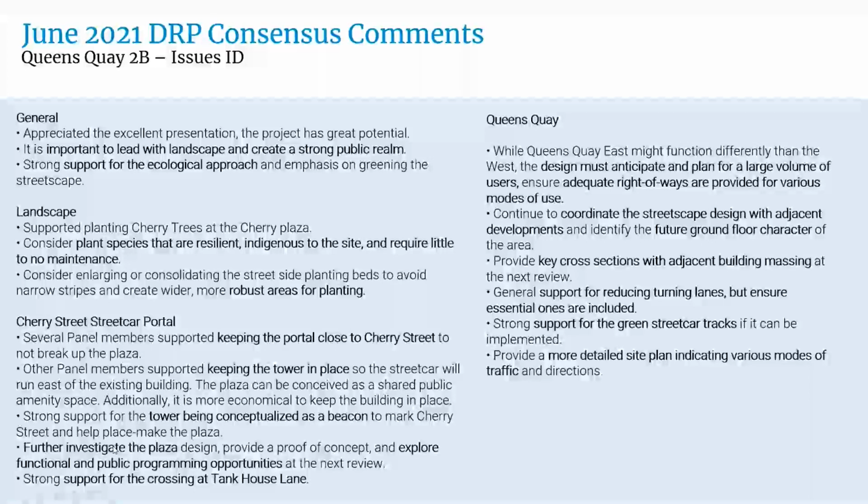I'll maybe skip over the Cherry Streetcar portal because that won't be the focus of this review, but for Queens Quay, the design really has to anticipate and plan for a very large volume of users, and adequate right-of-ways need to be provided, and the street also needs to be able to function, so the required left turns need to be preserved, while also trying to maximize space for planting. And the streetscape design needs to be coordinated with the massing along the street and the future development. So we've been doing some of that.